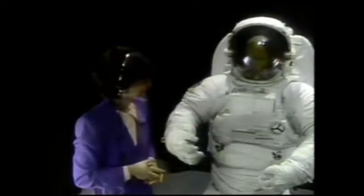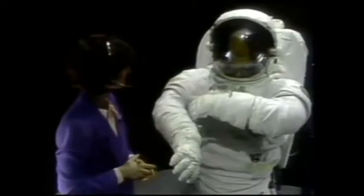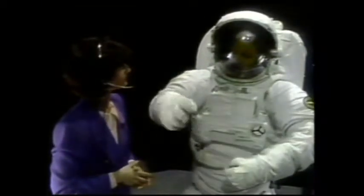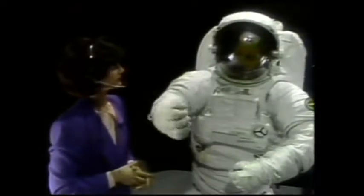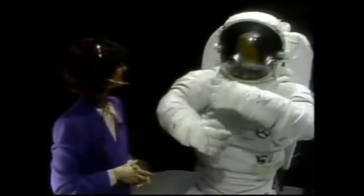First, let me demonstrate some of the bearings we've been talking about. There's a bearing in the wrist, a bearing in the elbow, and a bearing in the shoulder. The wrist bearing allows me to rotate my wrist in this fashion. The elbow bearing allows me to raise it up and down like so. And the shoulder bearing allows me to swing my arms back and forth.